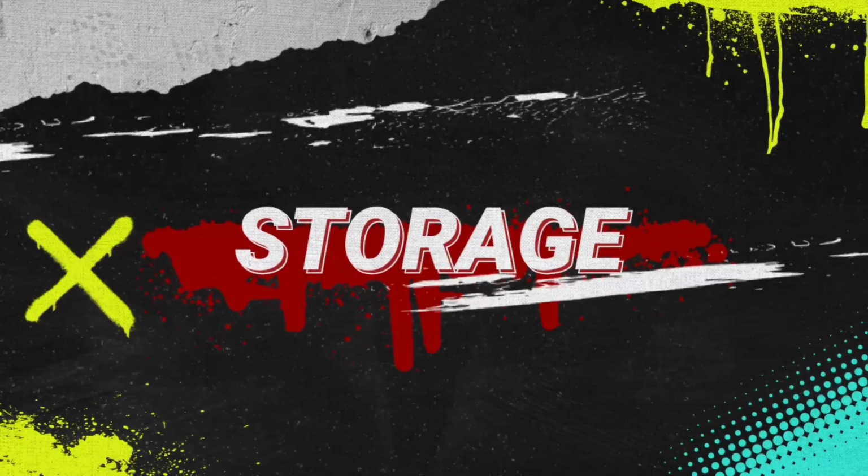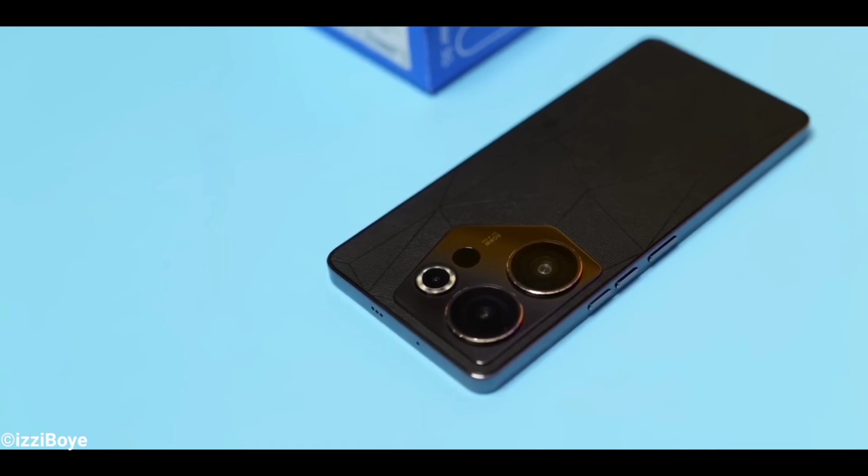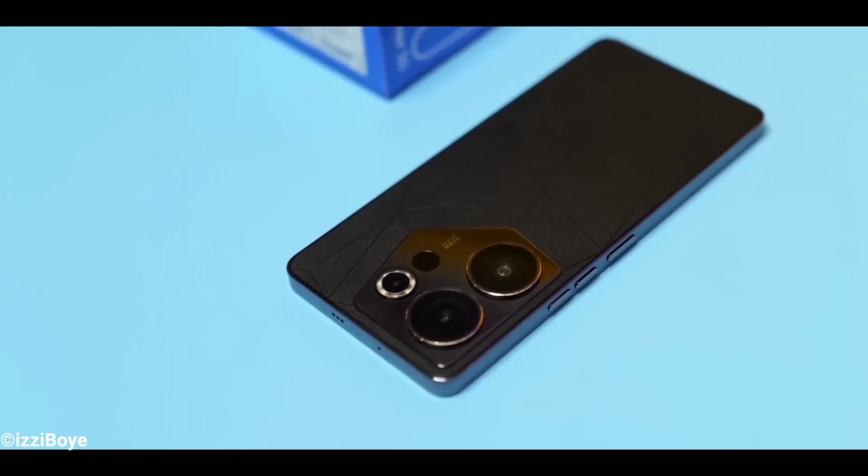The Infinix Note 30 VIP has a storage size of 12GB RAM with 256GB of ROM and a virtual RAM of 9GB, while the Tecno Camon 20 Premier 5G comes with an internal memory storage of 8GB RAM with 512GB of ROM and a virtual RAM of 5GB. Both devices come with a dedicated micro SD card slot for further memory expansion, so you don't need to worry about space constraint or limitation. You got it covered on that part.